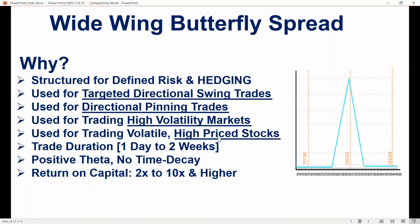Used for trading, again, volatile high price stocks. You'll see an example here of Amazon. So if you've ever wanted to be trading Amazon or Tesla or Google or something, and you just don't have enough capital, this is a way for you to do it. The trade duration on these is anywhere from a 1-day trade to, at maximum, I like to look at going out maybe 2 weeks, because we want to take advantage of that accelerated time decay that we get from using this strategy.